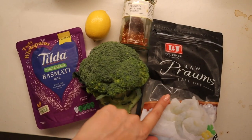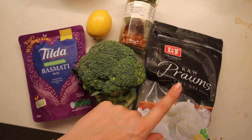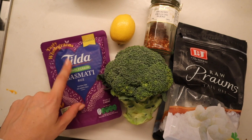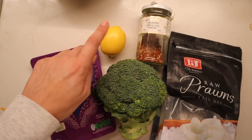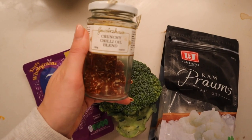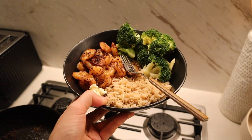Next, I'm just going to make a quick dinner with a couple of things I found either in the fridge or in the freezer, because again, I didn't buy groceries for the week knowing that I was going to be away. So I had some prawns in the freezer left over from when I made a stir fry the other day, and I thought I might just cook those up with a little bit of broccoli that I'll just steam. And then I've got some brown basmati rice or whole grain, whatever. And then on the prawns, I'm just going to do some lemon juice and then some of this crunchy chili oil blend. I actually really like this.